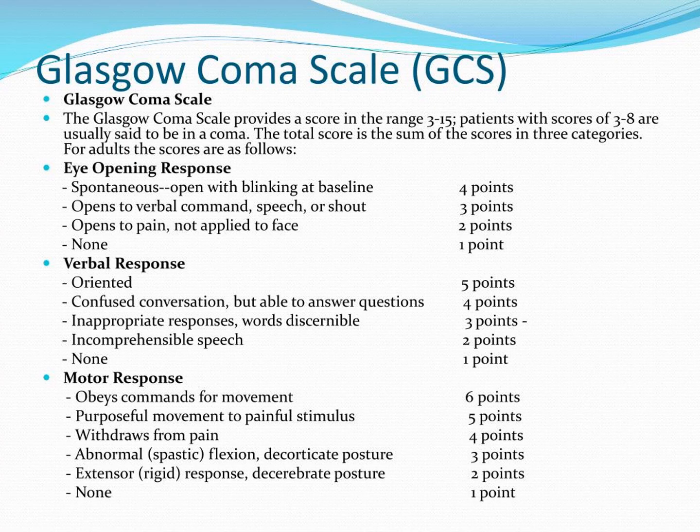So if you look at this, this is your coma scale, and we go on a scale of 3 to 15. Okay, usually 3 to 8 says the person's in a coma, but usually once it drops down to about 10, we're starting to see some deterioration in functioning. And what they're looking at: does the client open their eyes spontaneously when you walk in the room, or do you have to say something, or do you have to induce some sort of pain?